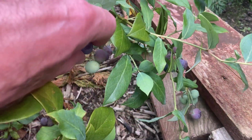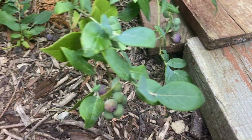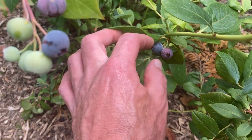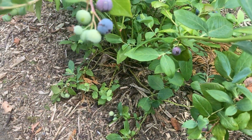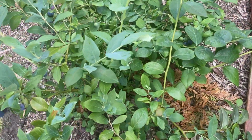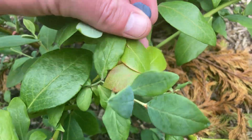But the fact that you can keep coming out and getting a few, oh, I'll drop that one, leave that one for the birds, is great, because you can harvest them for about 2 months. They just keep regenerating, and you'll come out and see a few more and go, oh, I didn't notice them, they're ready to go. But there's loads on here. I'm made up with them.